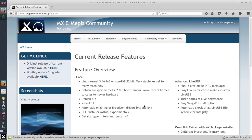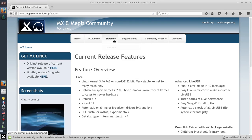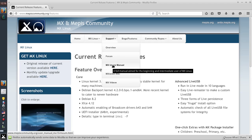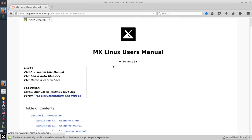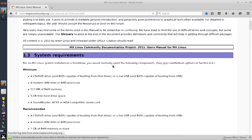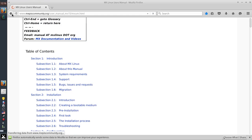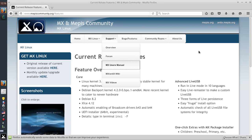If you do run into any problems, check out the home page. It's going to come up by default in the internet browser. We've got all the information here. Support. We've got the outstanding MX User Manual. Check it out. It's been updated for this release, and if you can't find it in here, throw a post in the forums, and we'll get things sorted out for you.